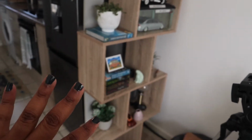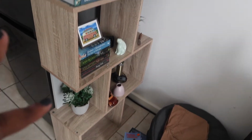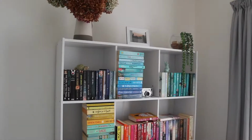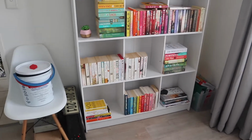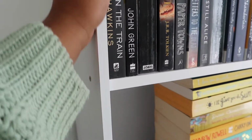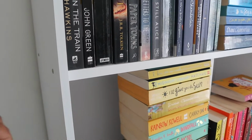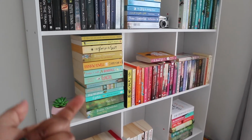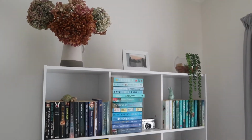But the big thing is, as you can see, there are no books. Well, there are books, but the majority of my books are in the new space. Here is my new bookshelf and I'm very chuffed about it. Here you go. A little pricey. I got it at Decofurn. I was really struggling to find a bookshelf that is white first and foremost, but also at an affordable price.